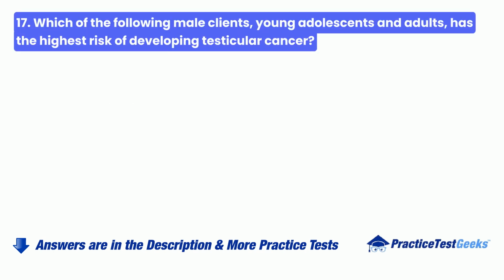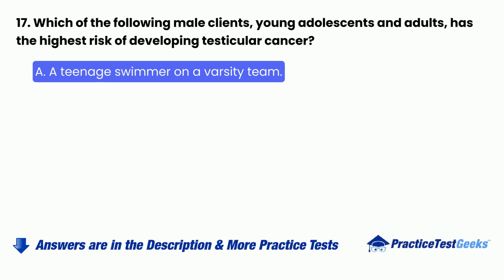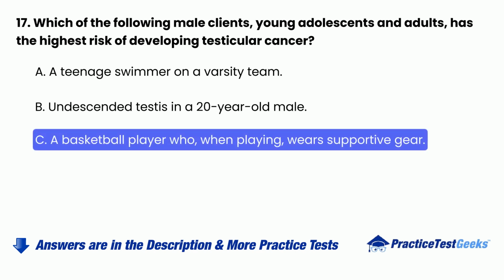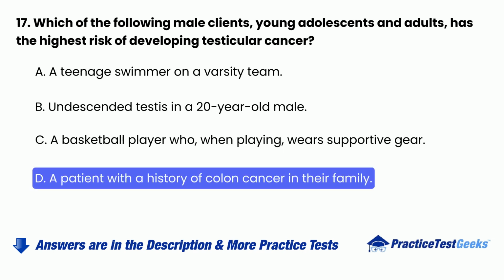17. Which of the following male clients, young adolescents and adults, has the highest risk of developing testicular cancer? A. A teenage swimmer on a varsity team. B. Undescended testis in a 20-year-old male. C. A basketball player who, when playing, wears supportive gear. D. A patient with a history of colon cancer in their family.